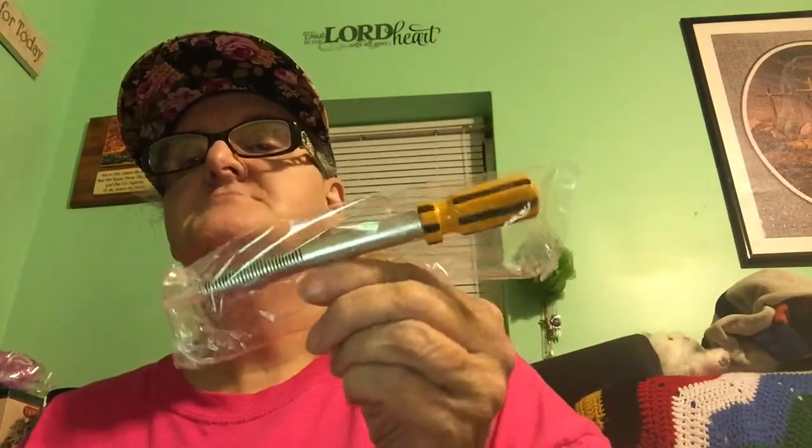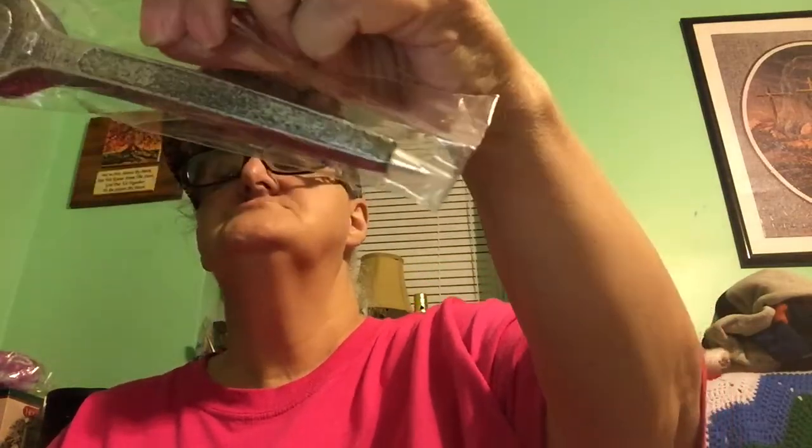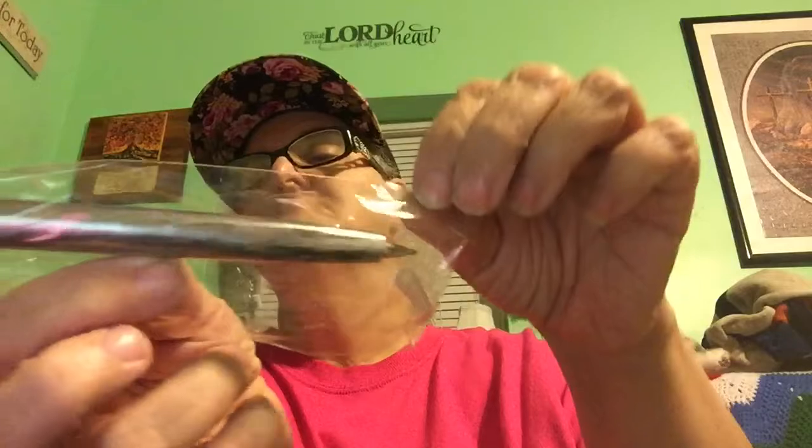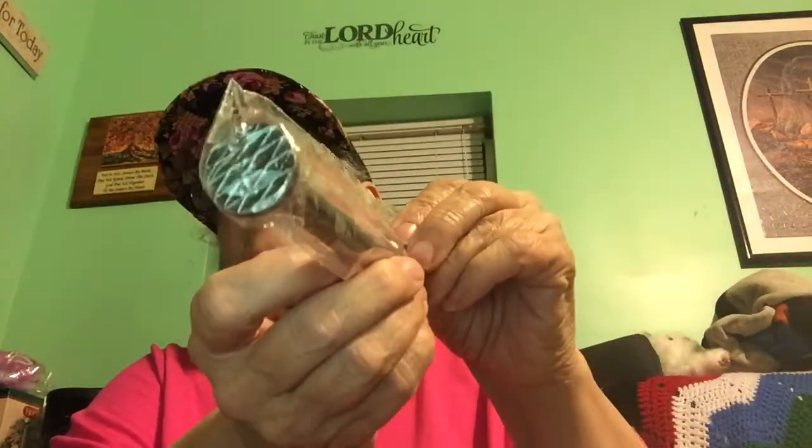And I'll show you a couple more things here. These are pins. I picked these up and I got them for, I don't remember, I think $1.99 for all of them. This is a screwdriver, and it's a pin. Got a hammer. It's a pin. See? Then I got this one, a wrench. And then I got a nail, and it is a pin. All these are pins. You can write with them. It's a nail. Cool, huh?